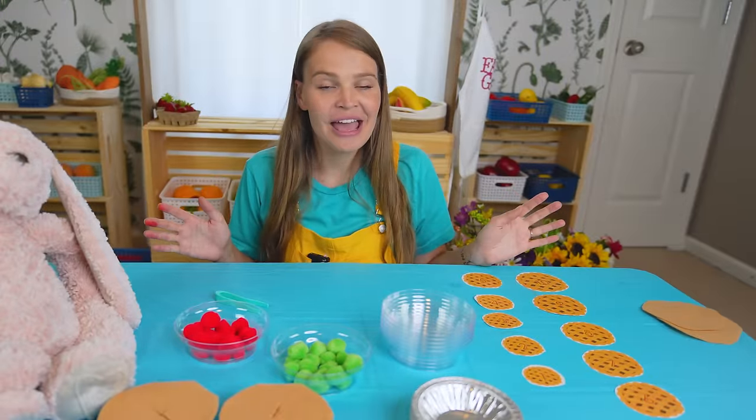Here comes Penguin. Waddle, waddle, waddle. Hi, friends. Hi, Penguin. What's going on? I came to the produce stand to get some ingredients for a yummy recipe. What are you going to make, Penguin? I'm going to make some yummy egg bites. Ooh, that sounds good. What do you need? I have a recipe. Let me get it. Here are all the things that I need.